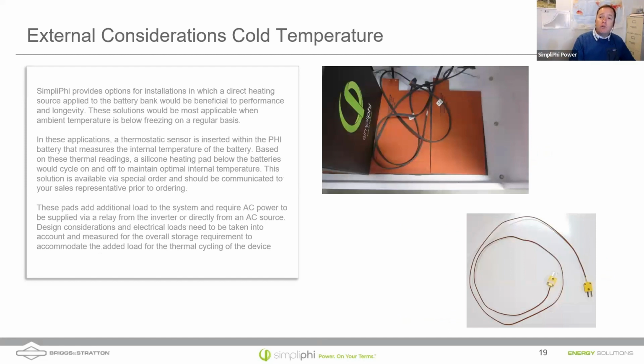There are battery warmers, and this is a picture of one of them. These battery warmers usually go underneath the batteries, and there's a thermostatic sensor that we can install internally in the battery. So we're measuring internal temperature, and these battery warmers will then cycle on and off to keep the batteries above freezing. It should be noted that the energy to power these battery warmers has to come from somewhere, and in an off-grid situation, it's usually going to be from the battery. So make sure we account for that consumption when sizing our system.